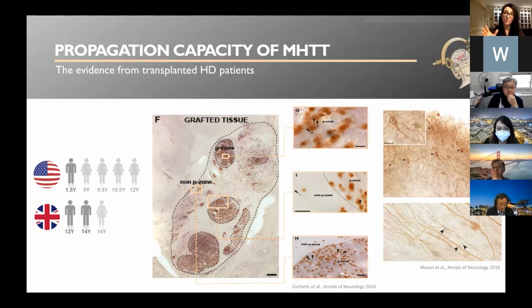But one of the most striking observations that we made is that we found the genetic product of Huntington's disease, the mutant Huntington protein, in the transplants. So we found these little inclusions of mHTT both in the solid pieces of tissue, in the P zones and the non-P zones, but also inside transplanted cells, individual cells, and even in the neurites, so the projections of these neurons.